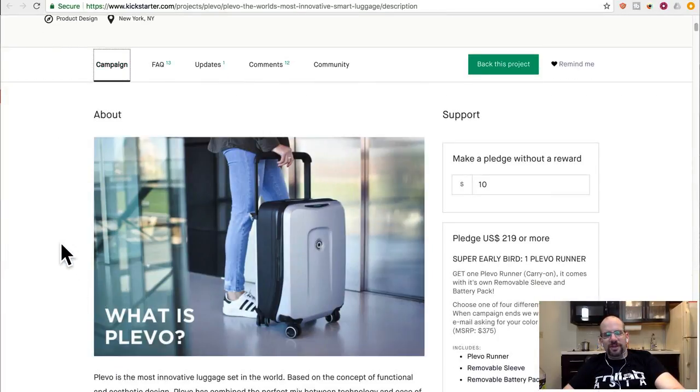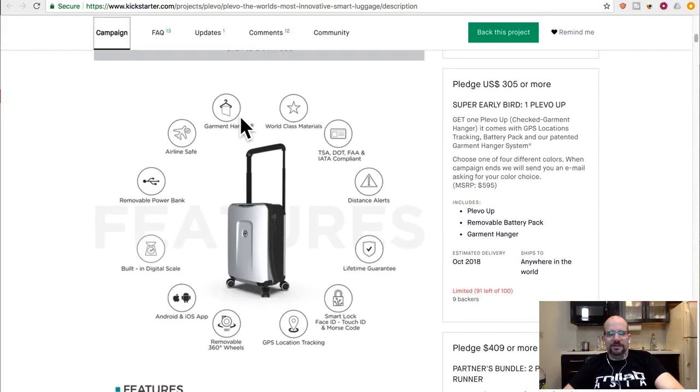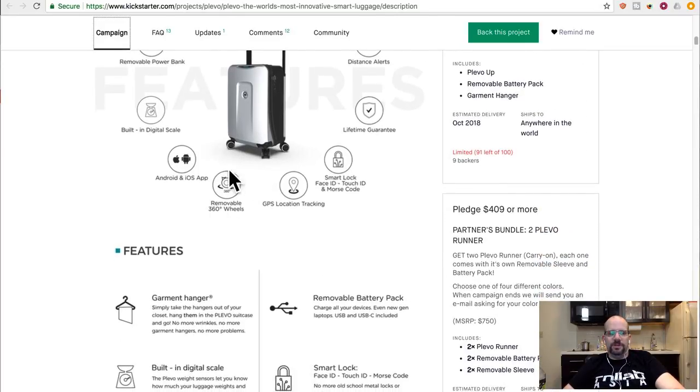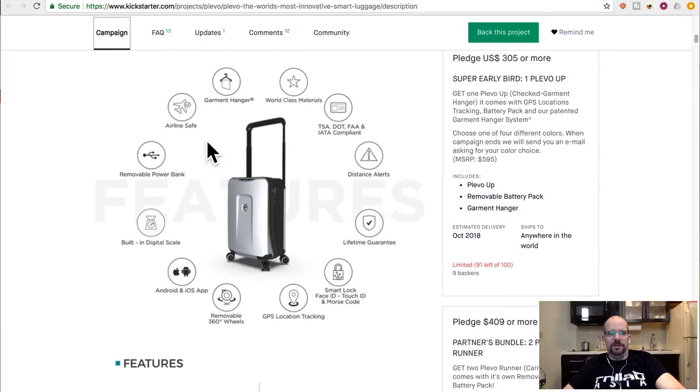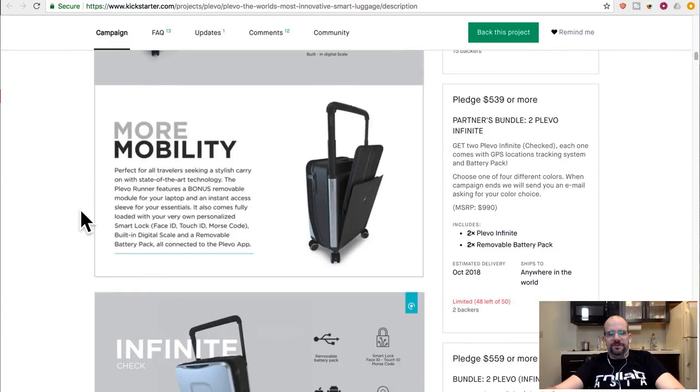And so, do I need the power bank? Do I need all this extra stuff just to do that? Garment hanger is not necessarily done really well. GPS tracking, very limited use. World-class materials, of course, that's always a plus. So anyway, this one to me is probably the single best one. Might make you want to buy it. The little sleeve, okay, that's kind of cool too, but not really. I would never want to use an app on this if I could avoid it. But anyhow, it's got all that stuff.